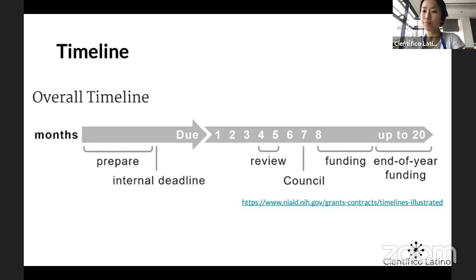Every year, the institutes publish the pay line. The pay line is basically which scores they're going to fund. It changes every year. It depends on who applies and on the money that they have. So, you know, it may change.